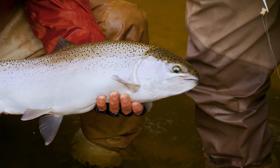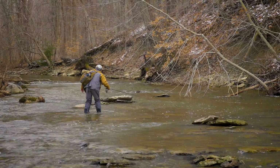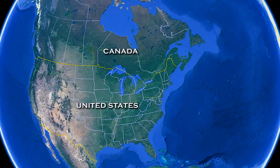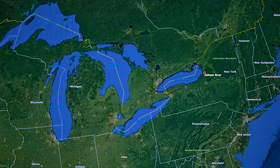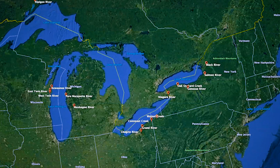Steelhead are found in hundreds of tributaries to the Great Lakes, from huge rivers to tiny creeks. Some of them even run through major urban centers. There have been small runs of steelhead in Great Lakes tributaries since rainbow trout were introduced from the west coast of North America just before the turn of the 20th century. But populations really expanded in the 1970s with massive stockings in the Great Lakes at the same time that the Clean Water Act began to improve water quality in the lakes and their tributaries.